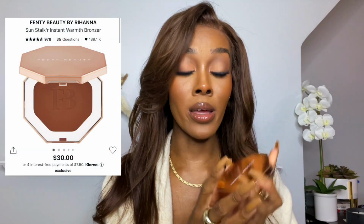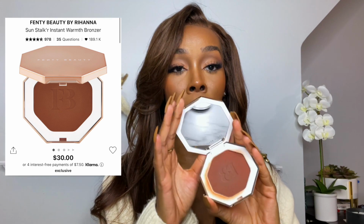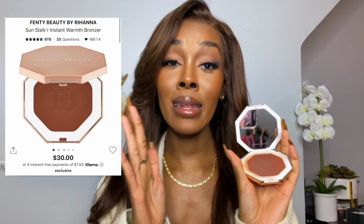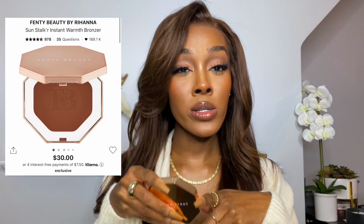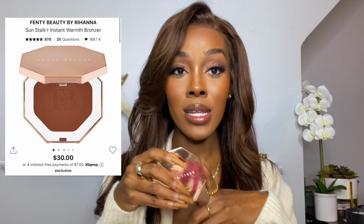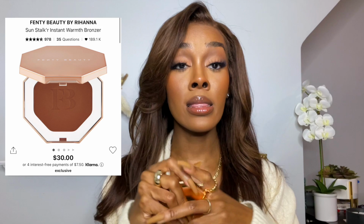This is my second one. I have mine in the shade Mocha Mommy, but I also have Coco Naughty, and I love this. I do have this on right now, and I just feel like the undertones of these are perfect. Like, it's so warm, but it's not orange and it's not too red. It's literally perfect, and I love these.